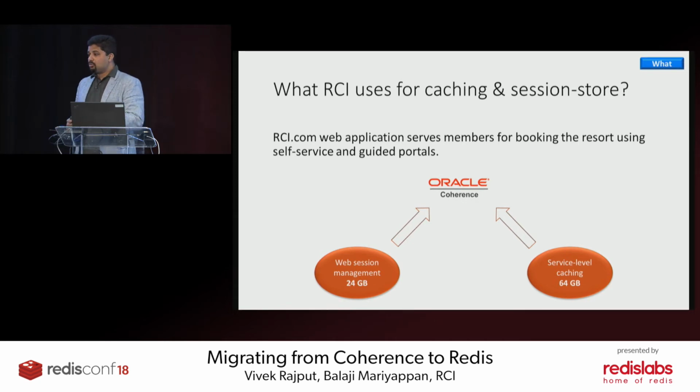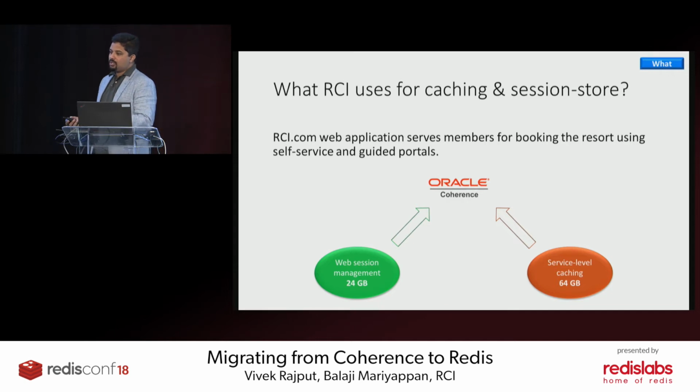So when it comes to the size of the cache, you might want to bring maybe 100 gig. There is a reason why it is 100 gig. Okay, I'll talk about that. So in this session, we're going to talk about session management only, mostly, because that is very critical. Once we do the session management, implementing the other things is much easier.